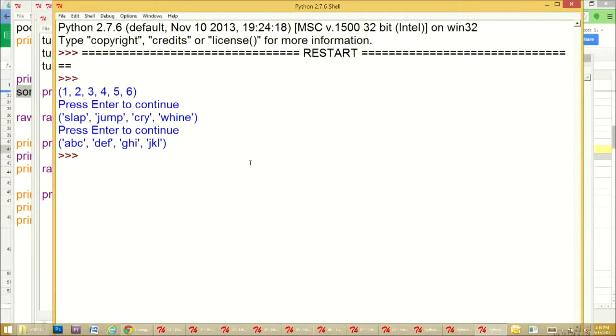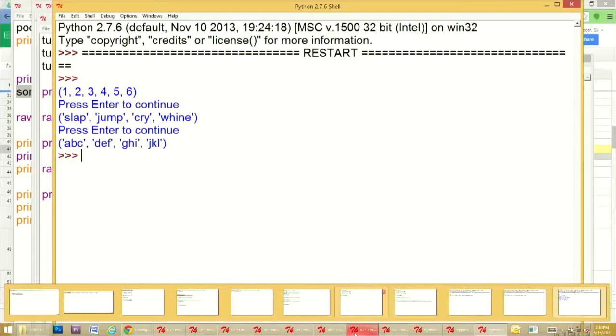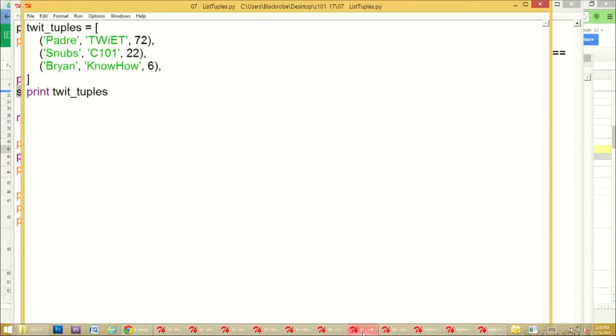So that's basic tuples. And the reason why we want to use this is anytime we have groups of information that we want to stay together and that we don't want to change. We want to make them permanent. All right, so now let's go ahead and move on. We know about lists. We know about tuples. Now, how about a list of tuples? This is actually perfect for you because when we start talking about your reservations.